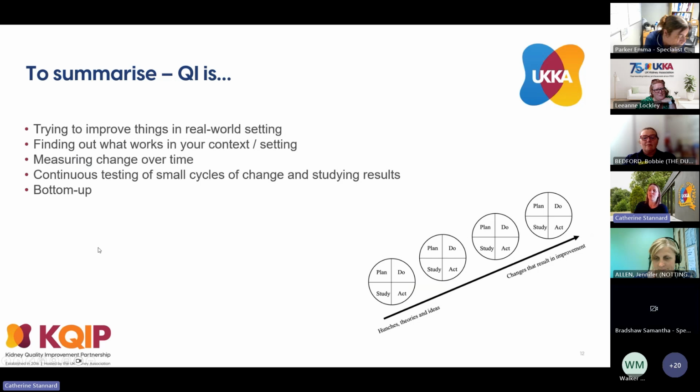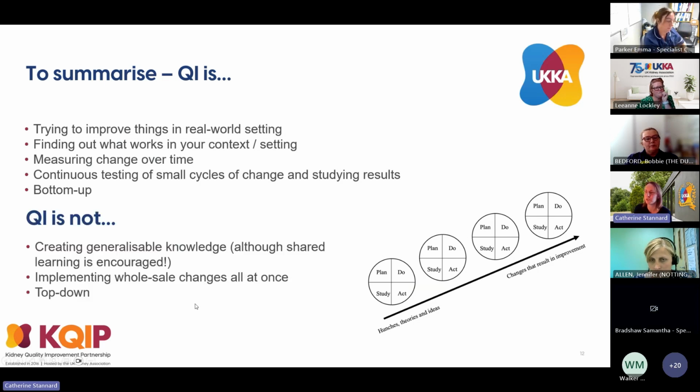So just to summarize, quality improvement is trying to improve things in a real world setting. It's finding out what works in your local context and setting, not anywhere else. It's about measuring change over time, and it's about continuous testing of small cycles of change and studying results. And it's about a bottom-up approach. So you on the ground thinking about ideas and testing them out.